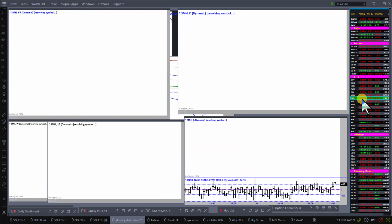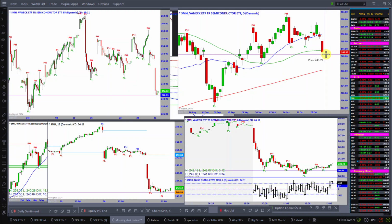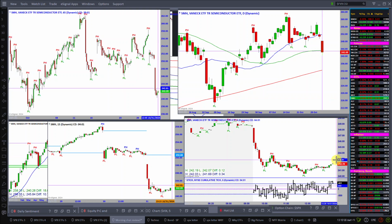I'll just take a peek at semiconductors for a moment since they got really clobbered. They didn't quite get down to that support. And it's close, and you can see that other pivot over there on the 65-minute, and this is stabilizing. So most of the indices are stabilizing. And for them to start to break out now after the Dow is reaching resistance typically isn't a very good setup. So we'll see how it works out.